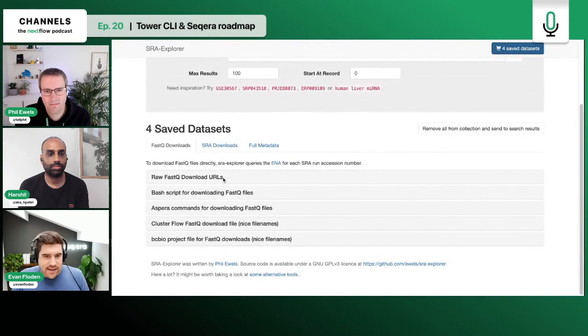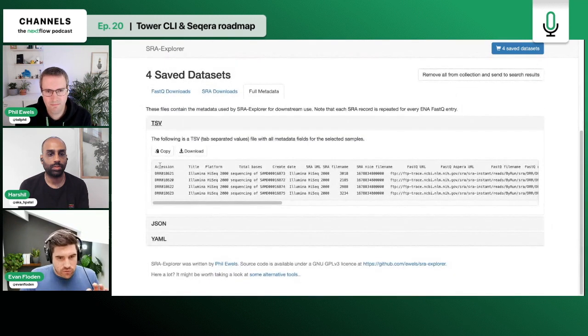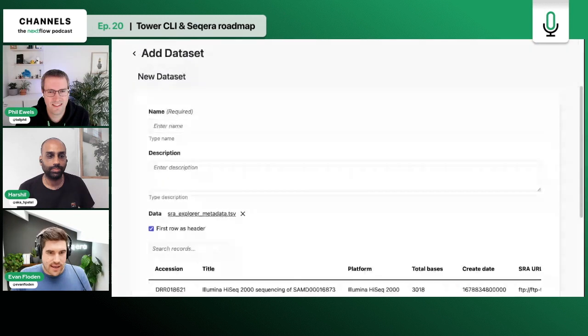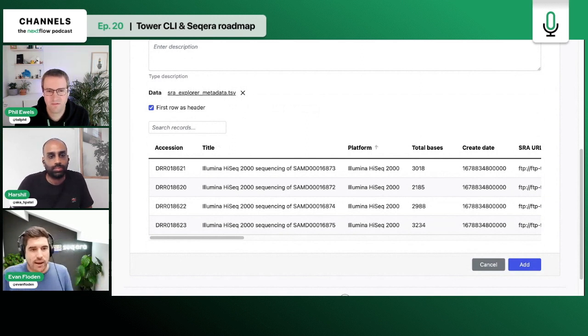And inside a dataset now, I can export that into Tower itself by just using the metadata. In this case, it's a TSV file. But important to note, the headings of each of those rows or columns in that file could then be used to match up with the pipeline itself. So when I go back and add this dataset into Tower, you can drag and drop this in here, and you'll notice that there are the samples along the rows, and you have the column titles, which can then be used to match up exactly what's being used in the pipeline itself.